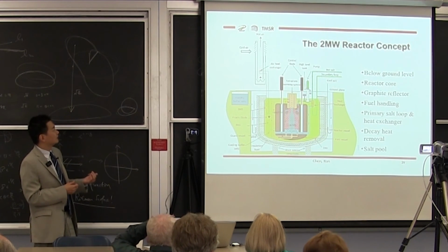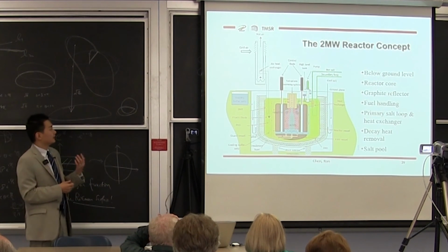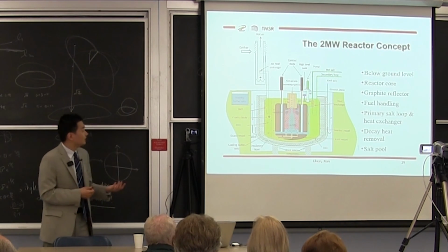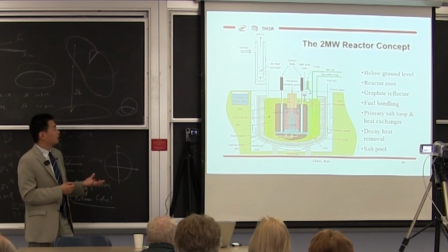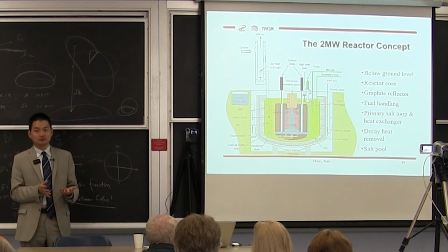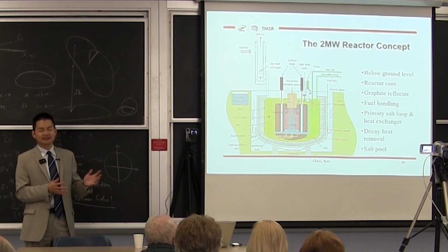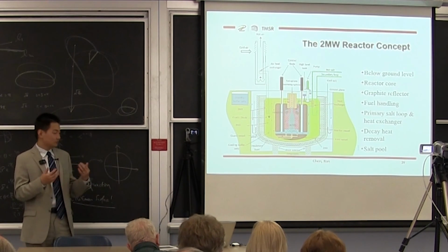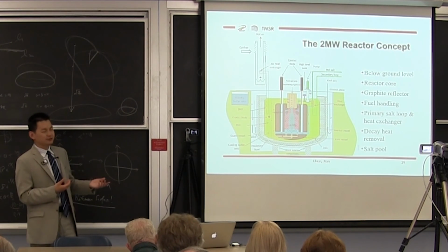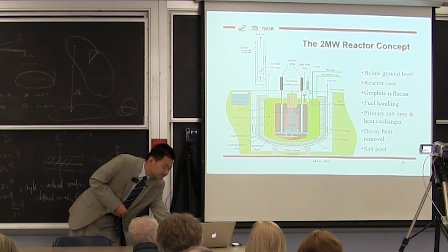We'll have a decay heat removal system, which will be a pool type design. So you will find that many of the features may not be necessary for a small 2 megawatt reactor, but we like to put more features there to test it. Because it's a tester reactor, we want to do some tests on it. So some of the features may not be necessary just for test purpose.